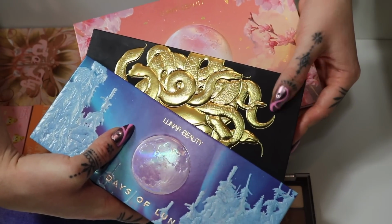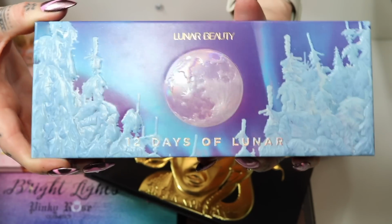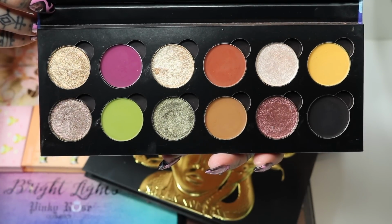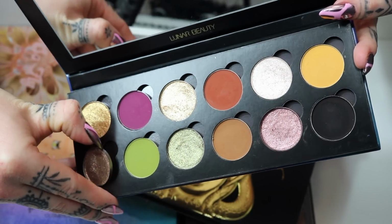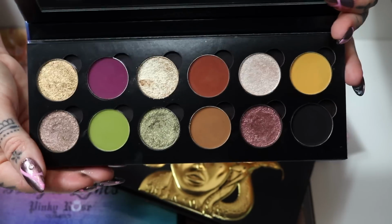Next, a stack of 3 of the same brand. This one's gonna be a tough one to decide. I have my Lunar Beauty collection. First up is actually a single pan eyeshadow palette, the little compilation. It's the 12 Days of Lunar. I got this in the, not a mystery box, I think it was the advent calendar. So these are all actually single eyeshadows that I can just pop in and out, which I love. So if I wanted to, I could switch these up.